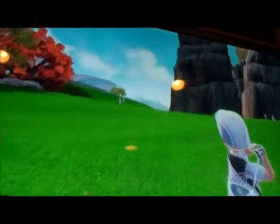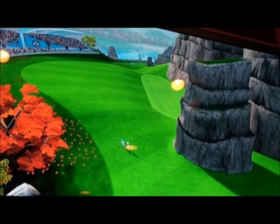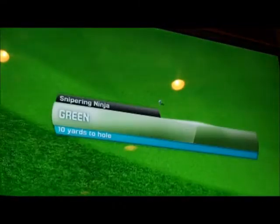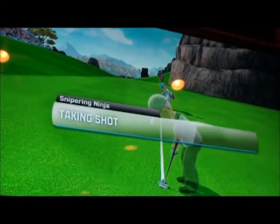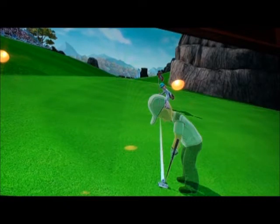Good steady shot. Not too much force, not too little. Effortless play right onto the green. A fine opportunity to finish this hole with par. Are we going to see this one tapped in? Okay, hit it hard. Don't hold back.